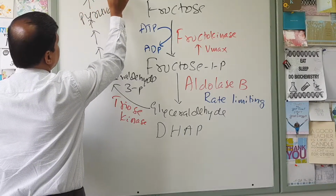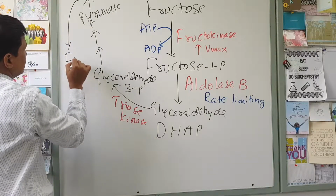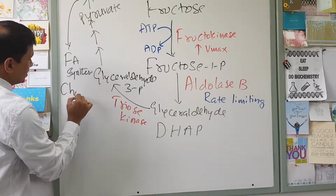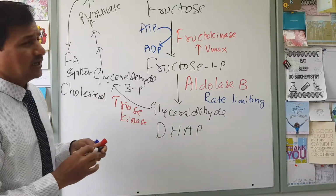Acetyl-CoA can be diverted into fatty acid synthesis. Most of the acetyl-CoA is converted into fatty acid and cholesterol. So fatty acid and cholesterol can be synthesized. So that's the fate of fructose.